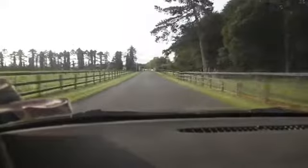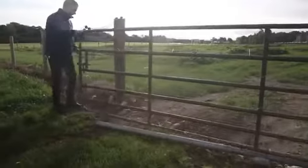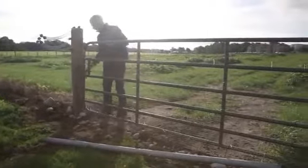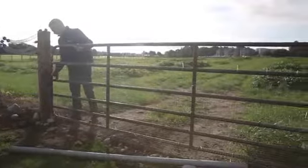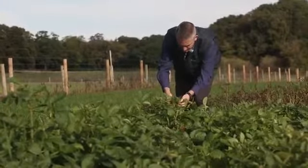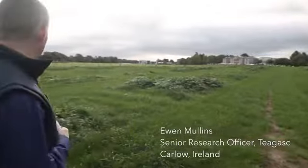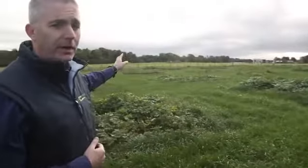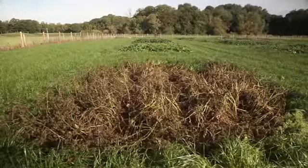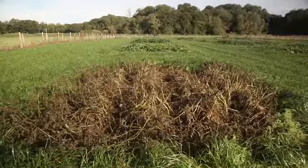Last year, scientists at Teagasc, Ireland's National Agricultural Research Agency, began growing the genetically modified potato at its test facilities in Carlow. Ewan Mullins, a senior researcher at Teagasc, is supervising the trials. It's very easy to pick out which ones are the non-GM, i.e. the very susceptible variety, because as we look over here you can see you have a completely brown, devastated looking plot over to my left, and that is basically the impact of potato blight disease.